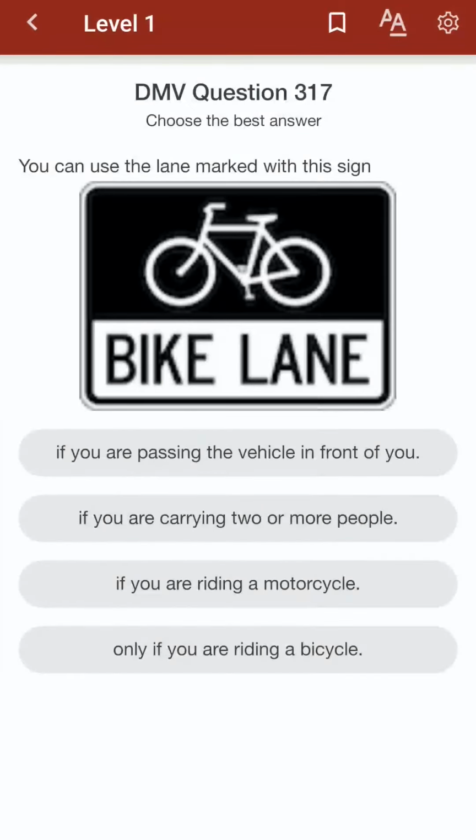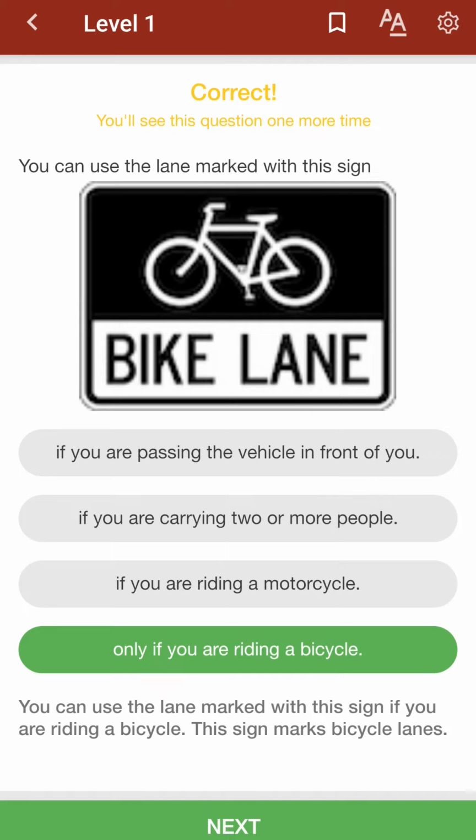Question 317. You can use the lane marked with this sign. Answers. A. If you are passing the vehicle in front of you. B. If you are carrying 2 or more people. C. If you are riding a motorcycle. D. Only if you are riding a bicycle. The correct answer is D. Explanation. You can use the lane marked with this sign if you are riding a bicycle. This sign marks bicycle lanes.